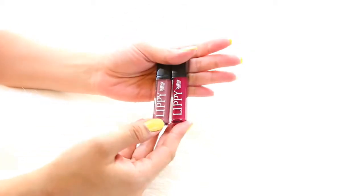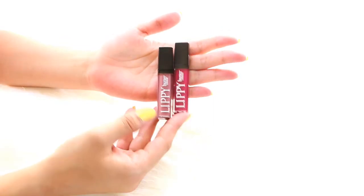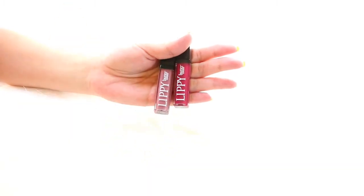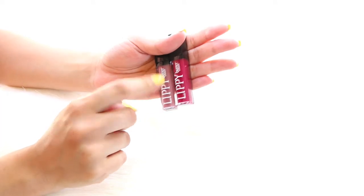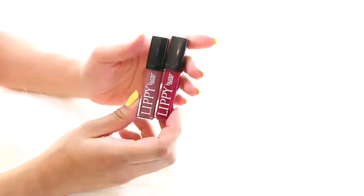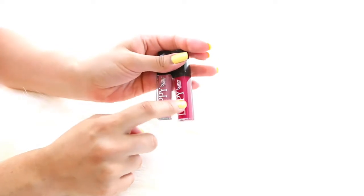I purchased this maybe 2 Christmases ago, not this past Christmas but last Christmas. This came in a 4-pack. I already have gotten rid of the other 2 colors, and these were the last 2 that I had left. I did wear this one recently, and it's okay. I'm not huge, I didn't fall in love with these, and that's the reason why I am getting rid of them. This one is in Toff, and this one is in Fruitcake.